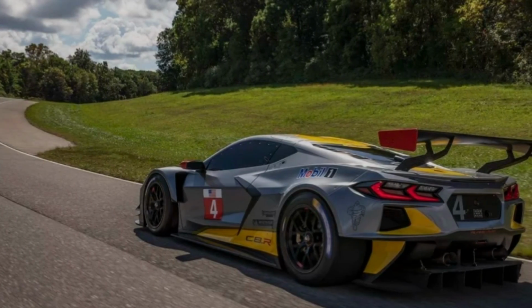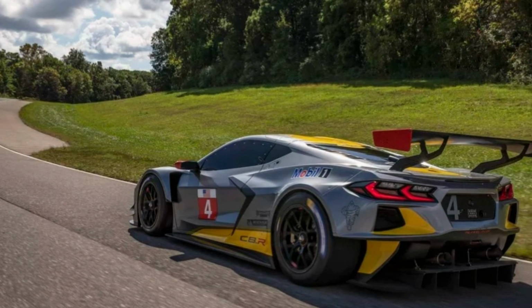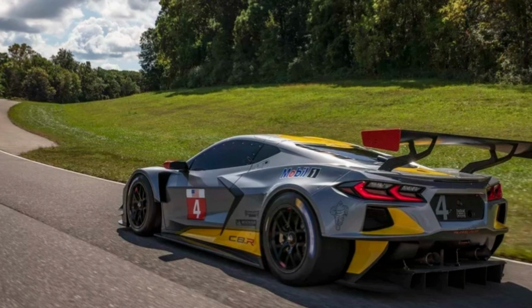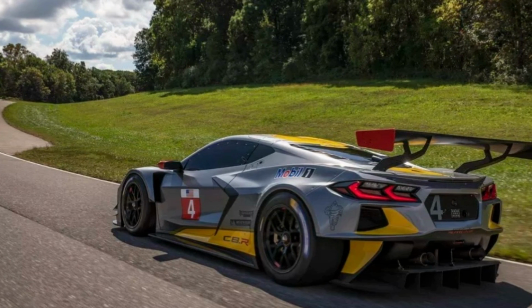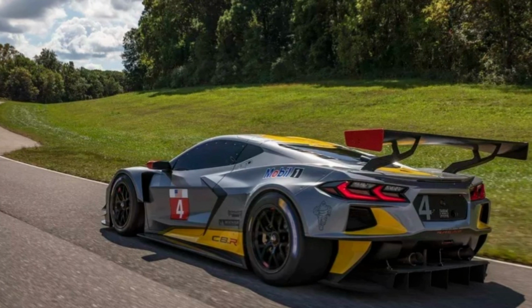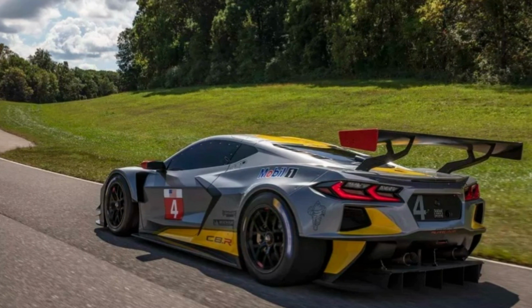Chevy also confirmed that this is the flat plane crank V8, but it also has dual overhead cams. Yeah, dual overhead cams. We are no longer talking about push rods in this engine. You could actually go as far as to say that this isn't your father's Corvette race car.